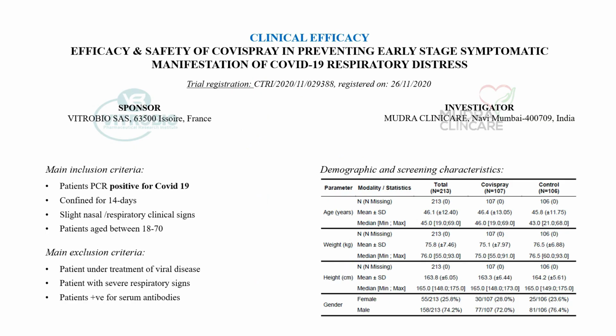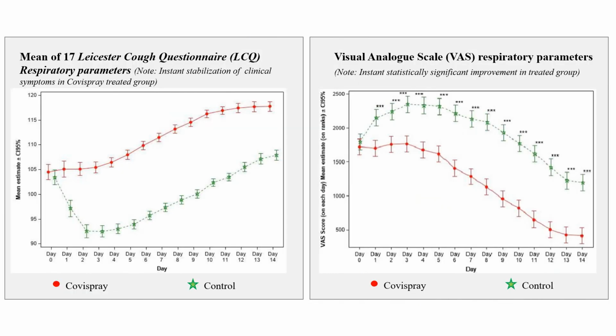The clinical efficacy of CoviSpray was proved in a 14-day clinical trial on early-stage COVID-positive patients showing initial respiratory symptoms. The study was performed on 214 patients confined for 14 days. Half of the patients received 2 sprays of CoviSpray 3 times per day. Controls were not treated. Mean respiratory symptoms were evaluated using Leicester Cough questionnaire and a visual analog scale.